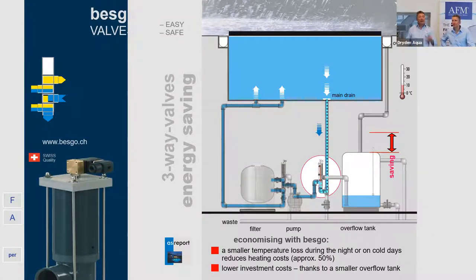With this, you get three important advantages. Advantage number one: the water at the bottom is the best water. It's drinking water if you work with an AFM system. This is the most polluted water at the top, where you get all the dirt in. So it's much better to backwash your filter with clean water than with dirty water. Number two is you get a geostatic pressure.